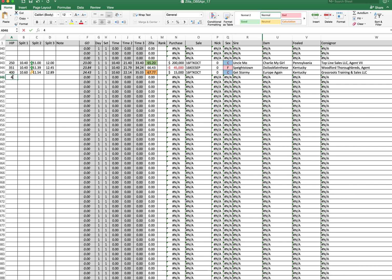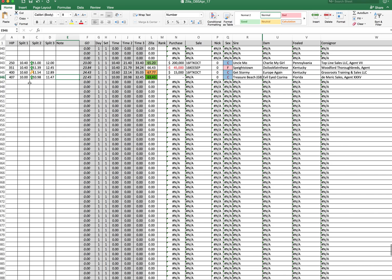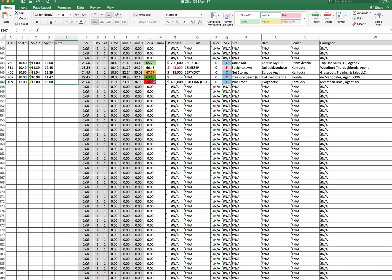Let's do one more. We'll hit 407. Let's say he goes 10 flat, out 10.98, out 11.47. He's got a lower score. The lower the better. He is now in dark green. And then we'll just do one more. Let's say hip 409 goes 11, 12, 13. This is a bad score. It's red.